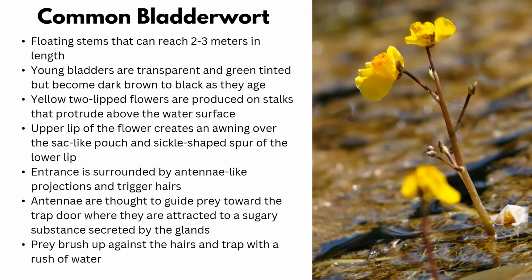They have little spines located on the margins of the plant. Basically the lips of the flowers secrete a really sugary substance in their glands that draws in those animals, like small little tiny insects, to come eat it. The antennas help guide animals into the center of the plant to that sugary substance. And then when those insects brush up against those hairs, it traps them with a rush of water, kills them, drains it, and eats them.